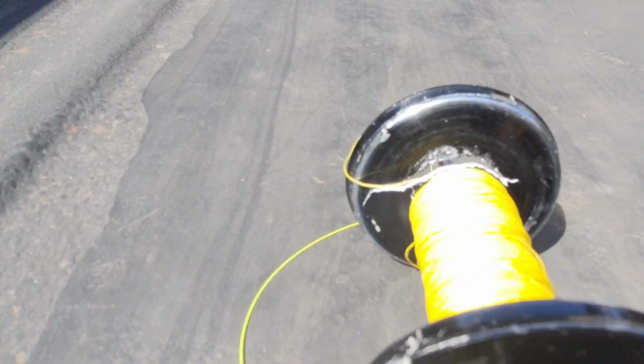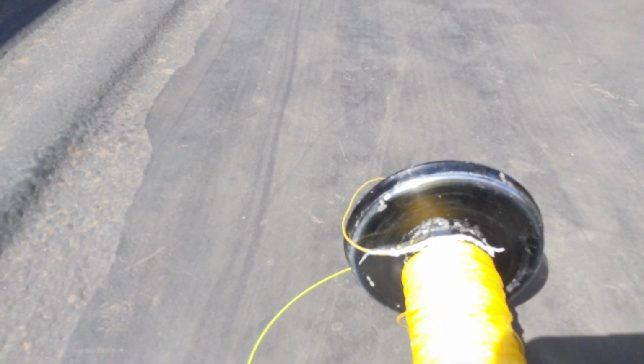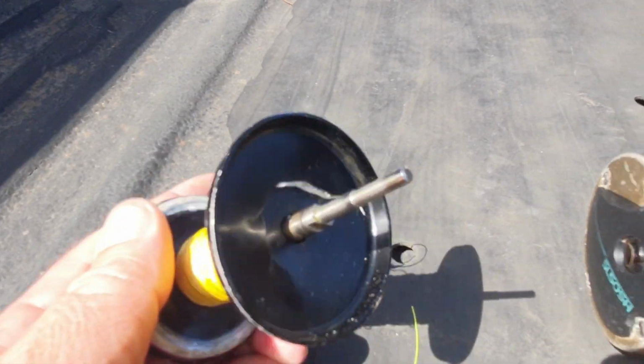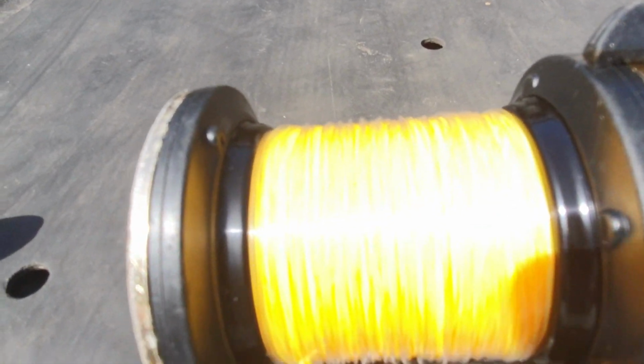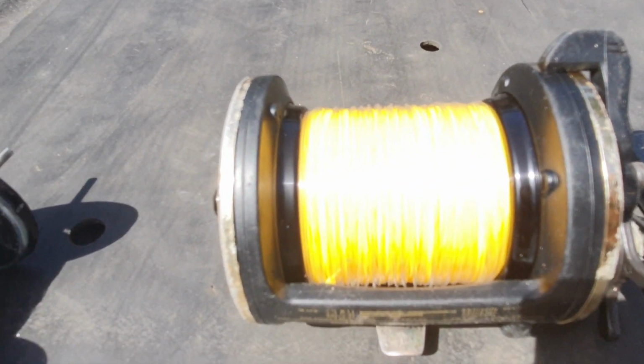So today we're gonna test the Daiwa SR50. As you can see from the last drone fishing, the spool cracked and totally destroyed. So I sent the reel in, they put a new spool, new bearings, everything. So we'll see how it goes.